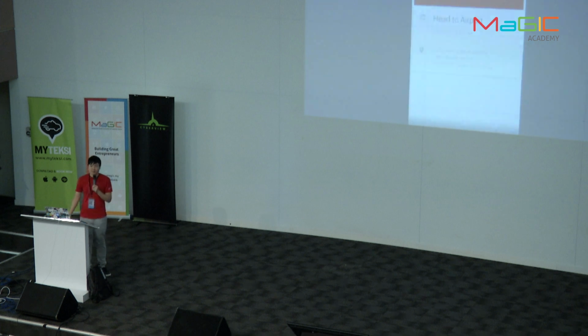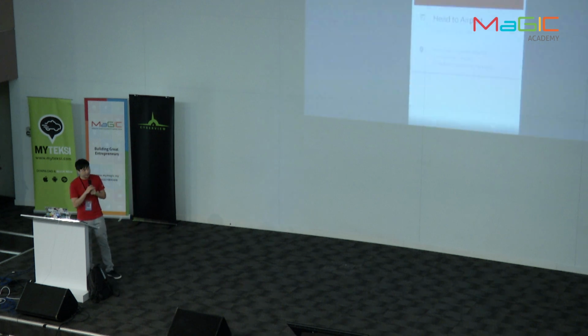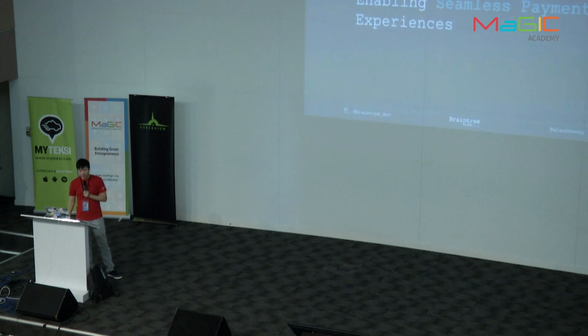Without Google Now, I'd probably have to do a lot more homework for my upcoming appointments to search where it is and how long it takes, and then calculate when I should leave to give myself ample time to get to that appointment. So these are the things that Google Now does in the back, right? It's all seamless, and it only provides you information that you need to know, the end result that you need to know. And you can actually apply this to payments as well.